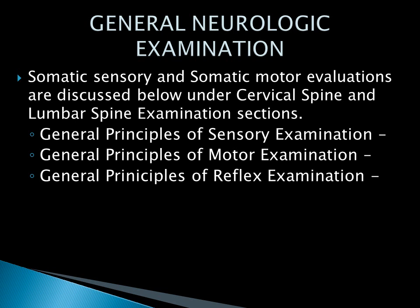We're going to be doing sensory examination, motor examinations, and reflex examinations. Sensory exam allows us to do dermatome testing. Motor examination allows us to do myotome testing. And reflex examination allows us to do multiple functions, multiple neurologic function testing. I'll explain about the components of a reflex arc here as we go. So let's have a basic review of some of the general principles involved in each of these three types of examination. Let's begin with some general principles of the sensory examination.